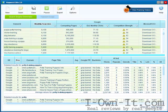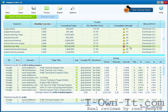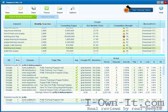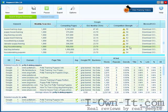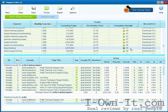Let's go down. Here's one at 43, potty training puppies, puppy biting, you know, training your dog. 50 million competing pages, hard to compete there. But just as we scroll down, now this is a very competitive niche. Oh, look at this. 35, dog chewing.